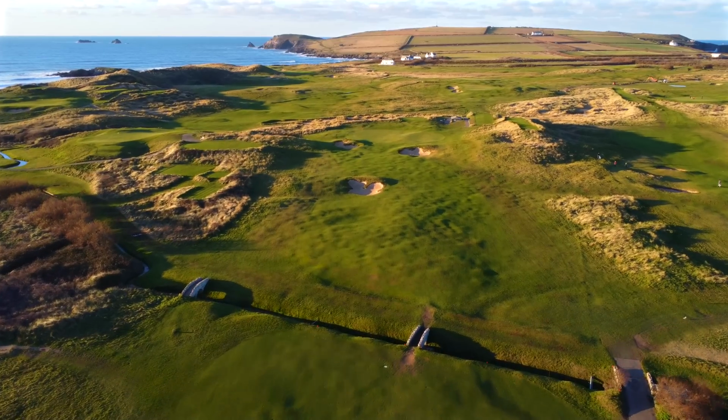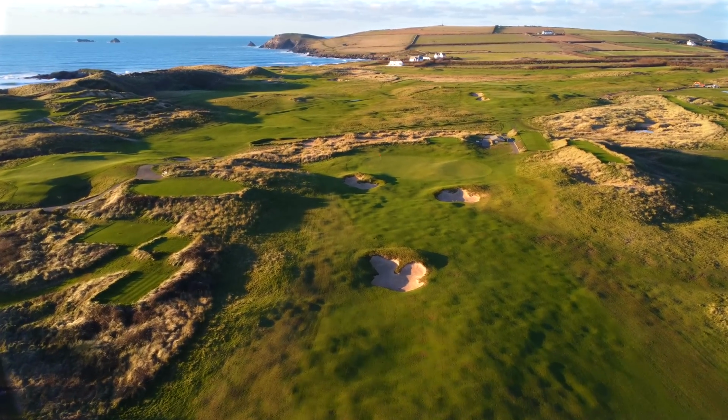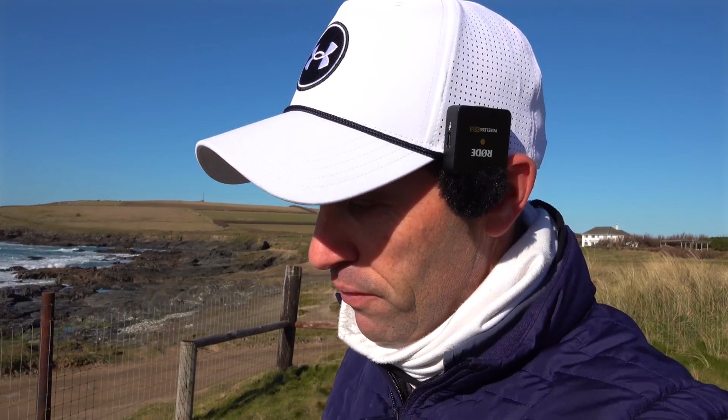The beautiful, stunning Trevose Golf Country Club actually. Down here for the Devon and Cornwall PGA event. So, going to get out onto the golf course today, playing with a couple of friends of mine. Bernie's on camera and we're going to play the event.